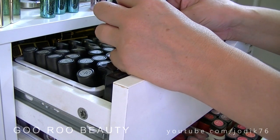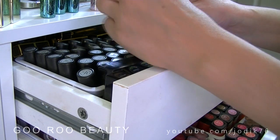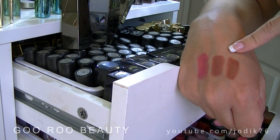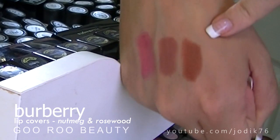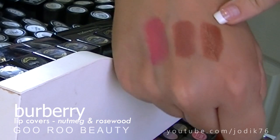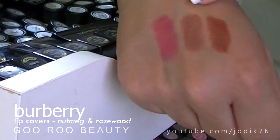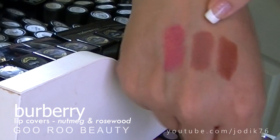Next up, I've got some lipsticks from Burberry. I have 3 different shades to share with you today. The first 2 shades are called Lip Covers, and this is what Nutmeg looks like. Very creamy, definitely a brownie shade. Then I have Rosewood. This is one of the most popular shades there. It's a brownie pink, beautiful nude shade.